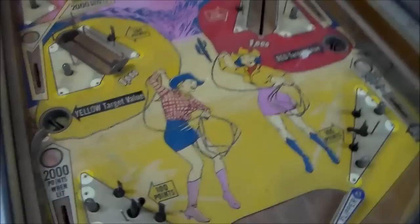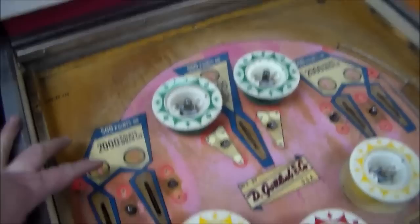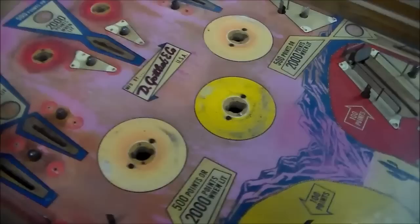It'd be interesting to see what happens with this. Got the arch off of it. Oh, I guess I need to take these off too. Let's take these off real quick. All right, that's better. Got those out of the way.